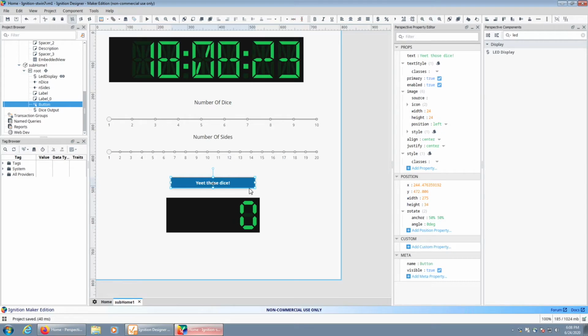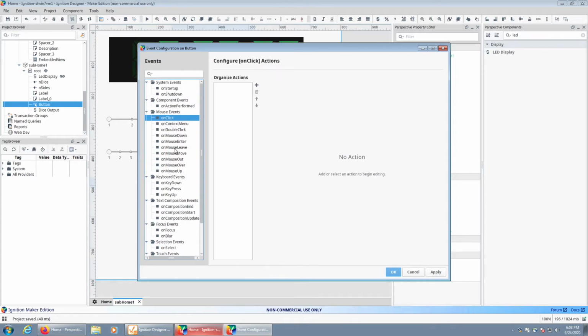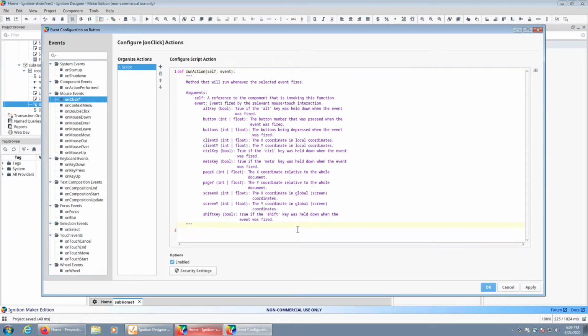So here with the button selected, I'm going to right click on it. And you might think that scripts would be the place to go. Not right now. The place that we actually want to go to is called events. And under events, they give you a whole lot of different options of things to trigger your event. And the event that we want is onClick. So when the user clicks the button is when we want it to do something. And here are the actions that we want to do. And what we want it to do is a script. So I'll click on that, give ourselves a little bit more room.